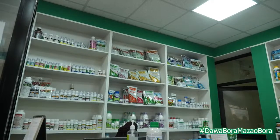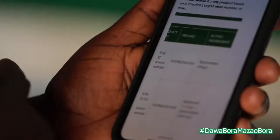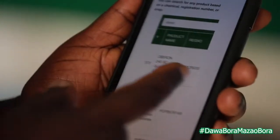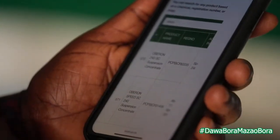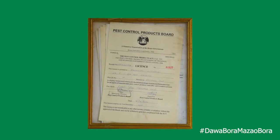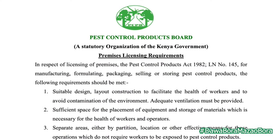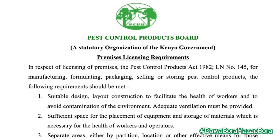When starting your agrovet business, it is important to ensure you have a neat display that communicates reliability and credibility. Ensure you can distinguish between genuine suppliers, seeking out accredited dealers to avoid buying counterfeit goods. Obtain a license from the requisite regulators such as the Pest Control Products Board and display it prominently on the premises. To kick off a successful agrovet business, you will need to meet all the legal requirements.